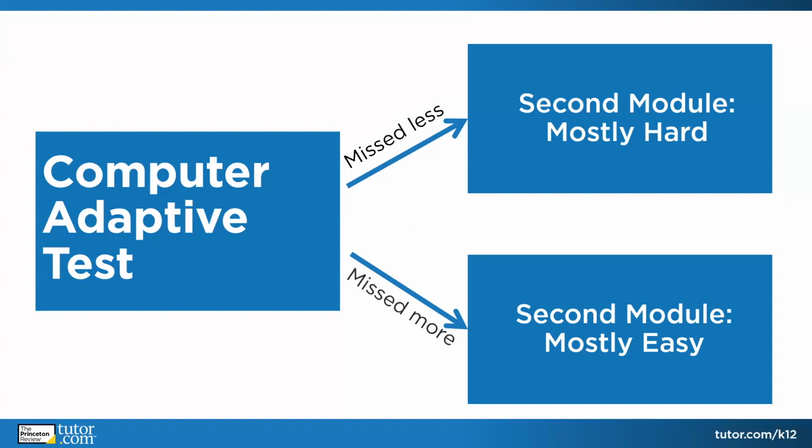A computer adaptive test is what allows the College Board to streamline the SAT. A computer adaptive test can show more questions and more differentiation between students with fewer questions because students get sorted mid-test.